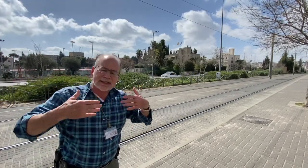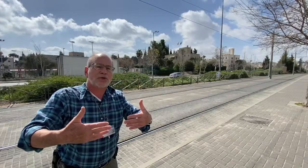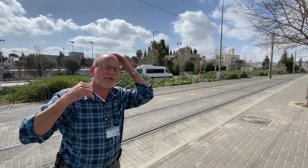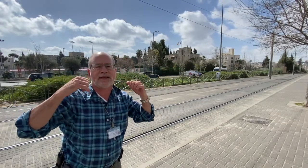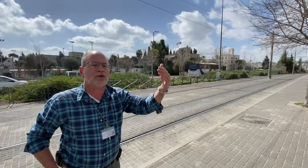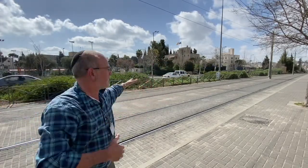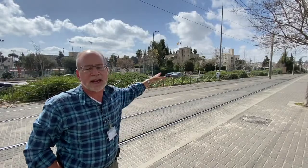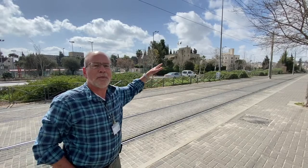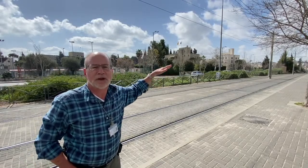But we're literally standing on the dividing line between what was in back of me. This was Jordanian-occupied East Jerusalem from 1948 to 1967. And on this side, this was Israeli-controlled territory. So what separated the two sides was the area right here, which during that 19-year period didn't look anything like this. It was barbed wire, minefield, and a lot of damaged and destroyed buildings.